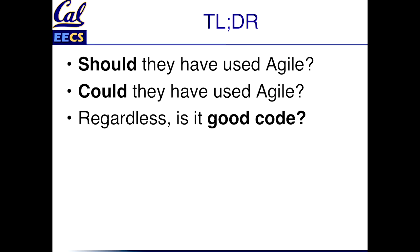One question you could ask is, is this a case where a smaller project or a set of smaller projects using Agile would have turned out better? And if so, is there some reason they didn't? If you're saying they should have used Agile, could they have used it? Or were they constrained in some way that they couldn't use it?